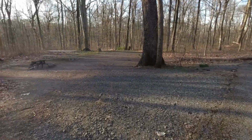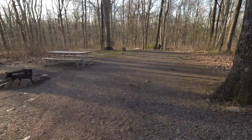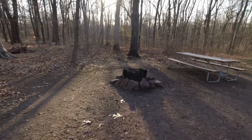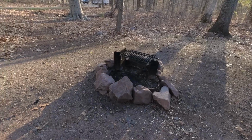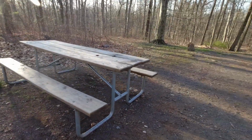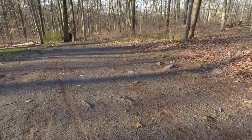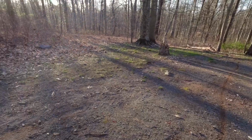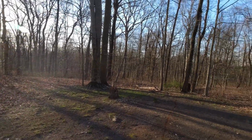And then you have this whole area. Fire ring, it looks like an old rusty one, but they put rocks around it. New table. And you have a big area. You can put multiple tents, and it's all woods.